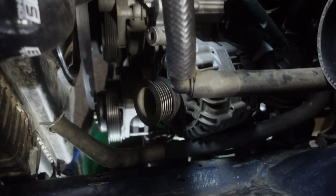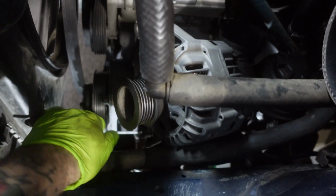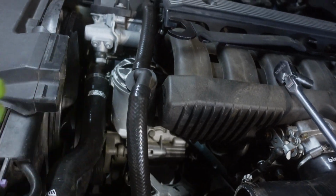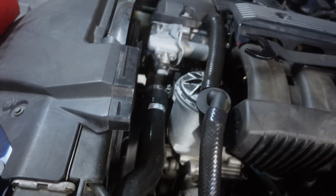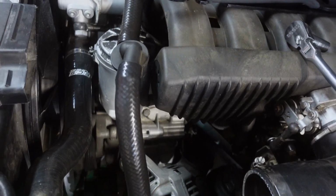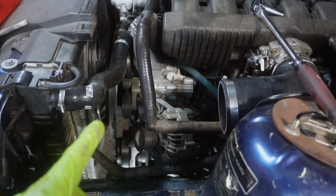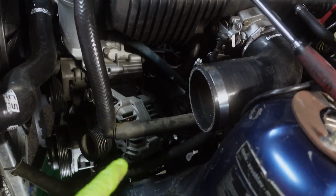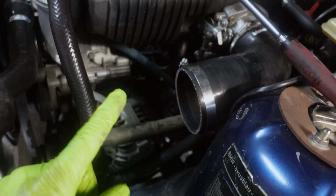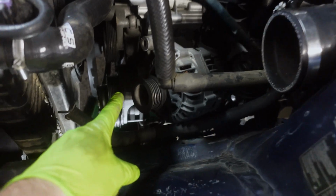All right guys, so the new pump is on. I got the banjo fittings. I don't know if you can see them, but I got both banjo fittings on now. Now we just have to put the alternator back into place with its 1 long bolt and the secondary bolt that goes to the idler pulley. So we just gotta throw those back on, put the belt back on, and then we have to check our level for our power steering fluid and bleed our power steering fluid since we just opened up the line.